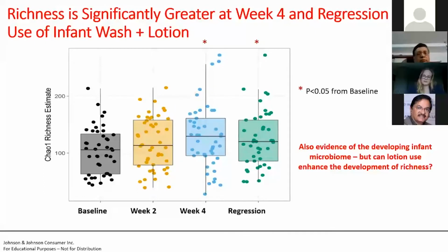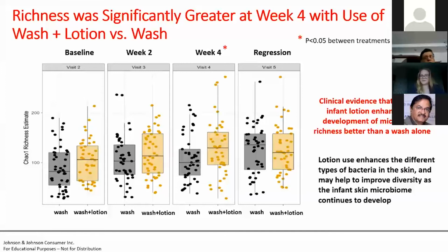So if you look then next at what happens when you add the lotion to the mix, again, we see increases in richness at now 4 weeks in regression. But we did both in this study, so we can compare and contrast the wash alone or the wash plus the lotion to understand what is maybe just happening naturally, what's evolving over time, and is the lotion doing something to assist the evolution, if you will. And so this is the comparison that really matters here.